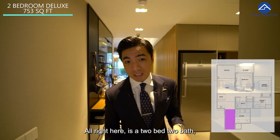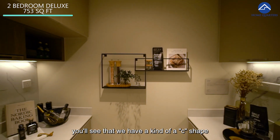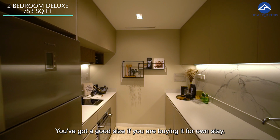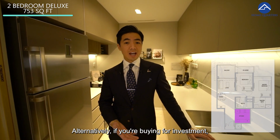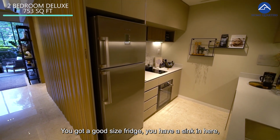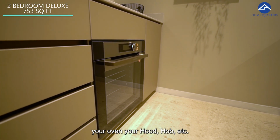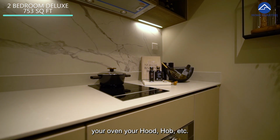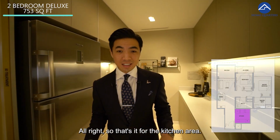Alright, here is a 2-bed 2-bath, 753 square feet. As you come into this space, you will see that we have a C-shaped kitchenette. It is a good size if you are buying it for own stay. Alternatively, if you're buying for investment, I think the tenant will appreciate this as well. You have a good size fridge, a sink, all your essential cooking items, your oven, hood, hob, etc., and a lot of storage space for all your kitchenware. Alright, so that's it for the kitchenette area.